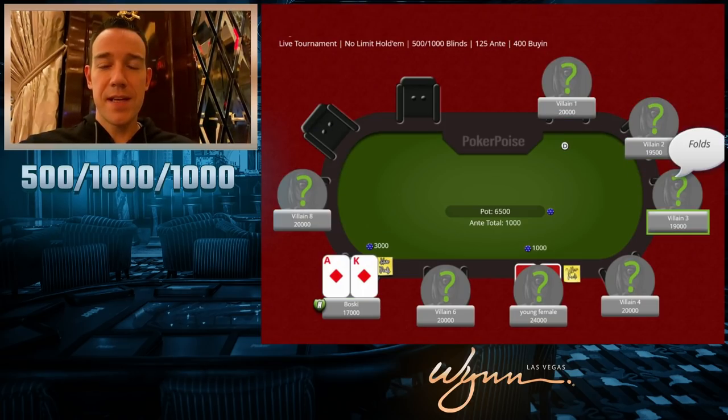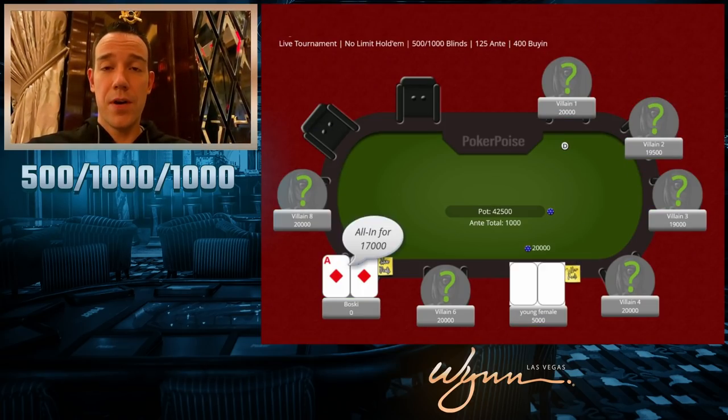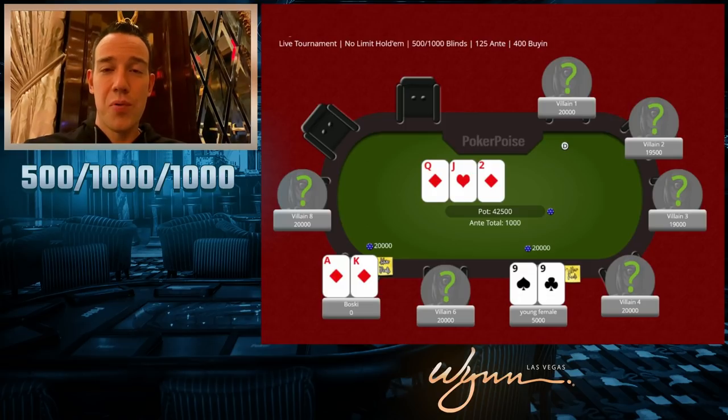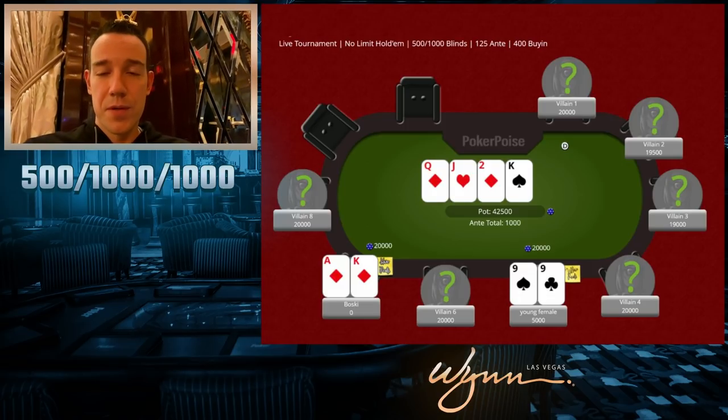Let's build a stack. Action folds around to the limper and she says 3,000 is not enough. She's all in, 20,000. I put in the call, 40K pot almost, and they have pocket nines. The flop comes queen, jack, brick, two diamonds. We got the whole world. The turn's a king and the river's a brick, not a nine. And we get the full double up and we're up to about 40,000.